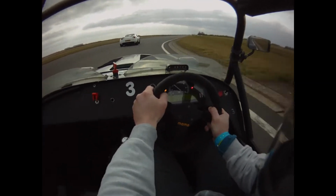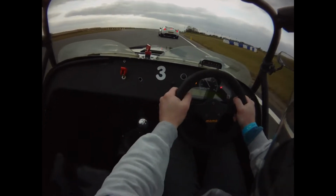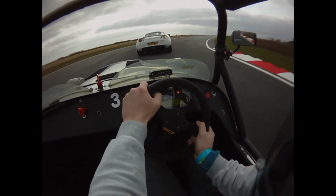We're in a Caterham again. We're in the R300, which is, I think, the perfect spec of Caterham for a track day. The Lotus in front of us, the Evora, we were sneaking up on him, but some of these bigger cars do have the legs on us down the straight.